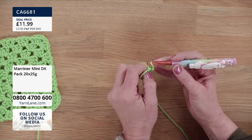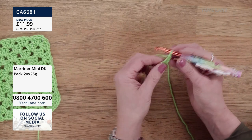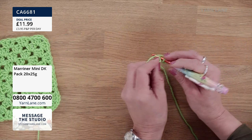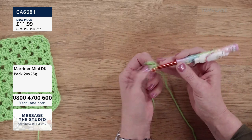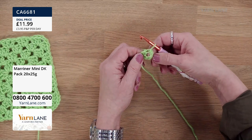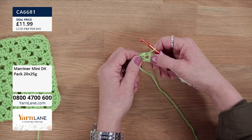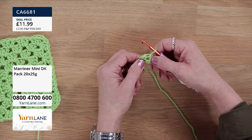Sorry, it's not behaving today. I'm going to do that one again. So we put the hook in that chain, yarn over, and pull them both up. Now that's a slip stitch. It's quite hard to tell, but it has created a little hole for us there. So that's my little ring, my magic ring that's pretending to be a magic ring that really isn't one. I'm going to be doing every single one of my stitches in that little ring now.